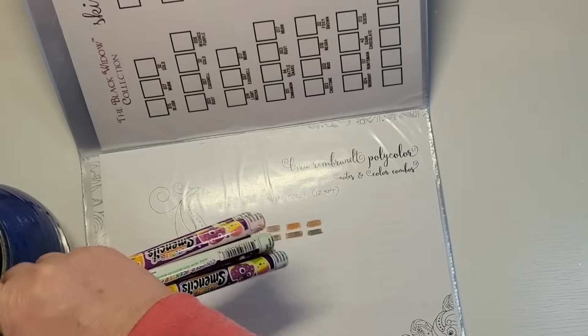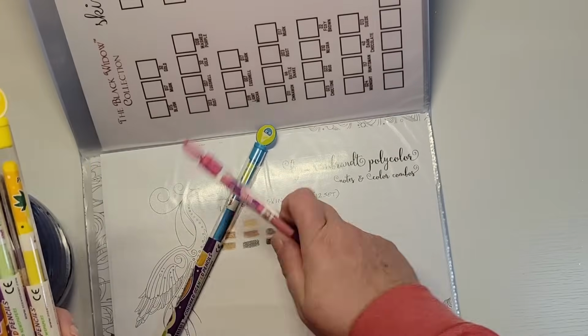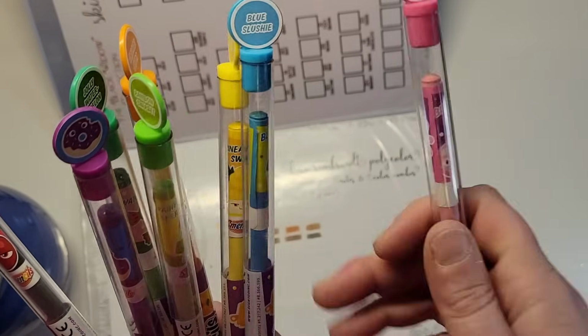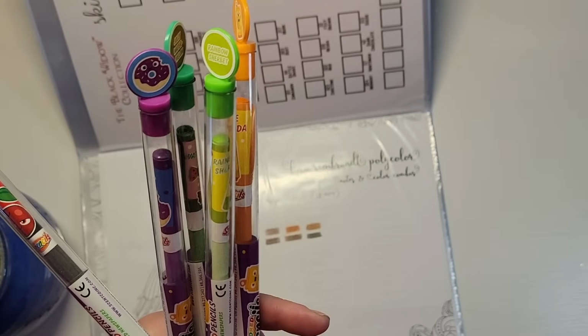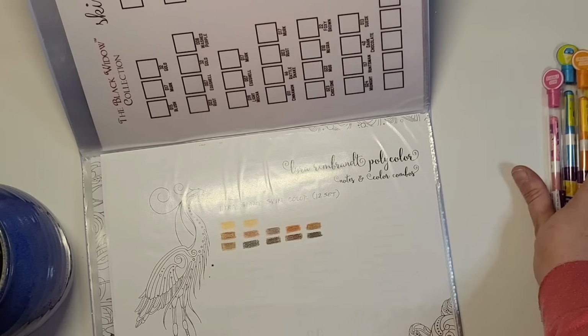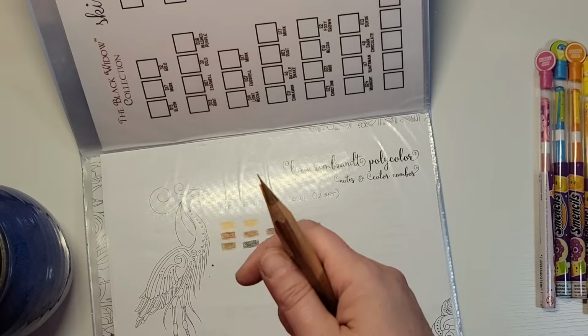Funny story. I was going to give these to my grandchildren for Christmas, but I had them already, but I thought it'd be cute like a stocking stuffer, but I decided to keep them because they smell like all of these, like the pineapple smells like pineapple. So I haven't put them back in their place. That's why they're in the wrong place. But yeah, those were cute. I kept them for myself. They can use them when they come over.